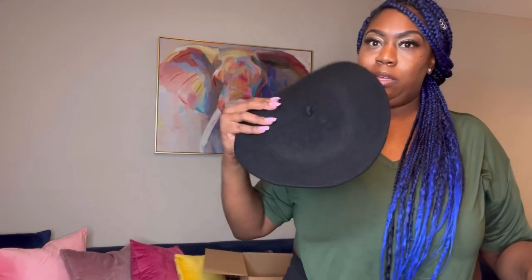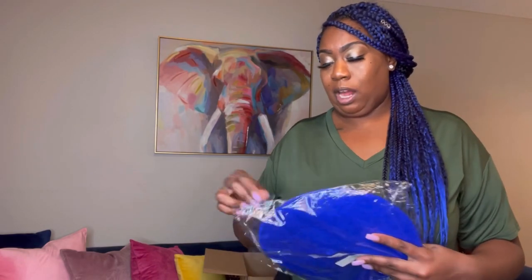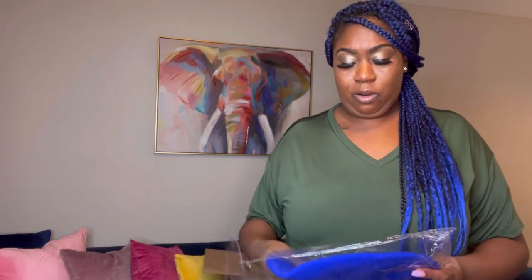I ordered some barrette hats. I ordered a black one. You always need a black one. So it's just a little hat. I want to say these were $350 a piece. They were very reasonable. And then at checkout, I think it came up to five something, but they gave me a coupon. I think I had like $35 off. So Shein is very reasonable.